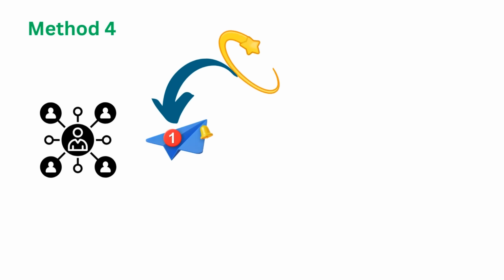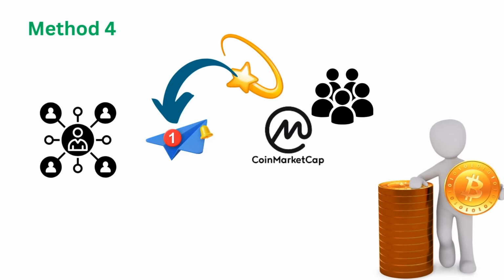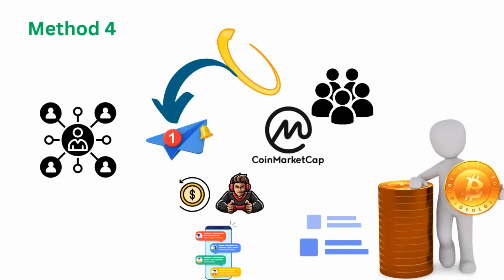Method 4. Paid Telegram mailings. For a wider reach, try paid Telegram mailing services. CoinMarketCap's groups are great for reaching active crypto enthusiasts. We've got lists of active users in gaming and crypto chats to give you a head start.